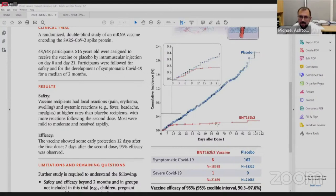Each of these little boxes is a case in the study. And you can see that very few cases were seen in the treatment arm. And essentially, out of the 18,198 individuals that received the vaccine, only 8 developed disease versus 162 in the placebo, working out to be a 95% effectiveness with a confidence interval that says that the true number is probably between 90 and 97.6%.